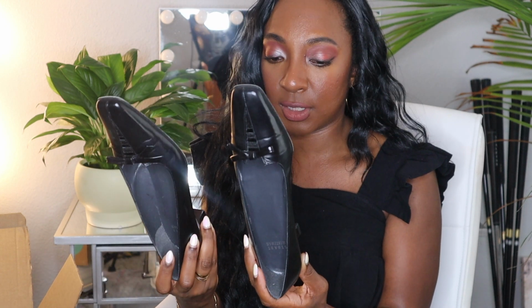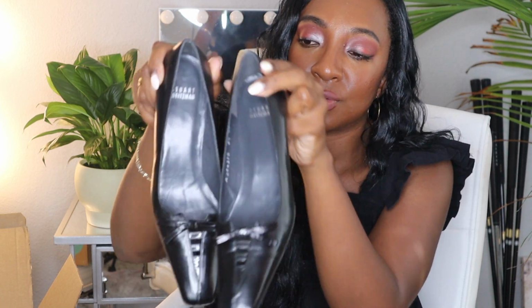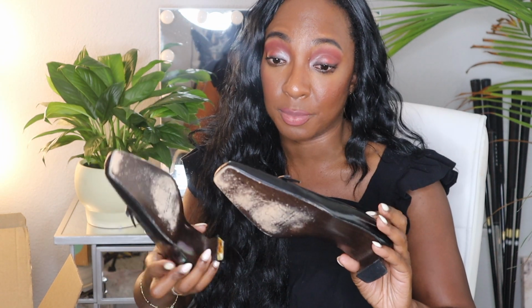These are in great condition. Oh no, they're not. This one's missing a heel stop, but these are Stuart Weitzman. You can tell for sure these are an older style. Almost all the Stuart Weitzman I send to The RealReal, they take, but especially the older styles, you guys, they do not price them very high.